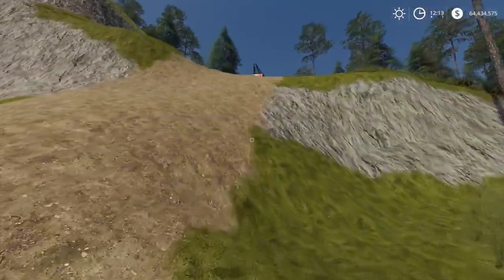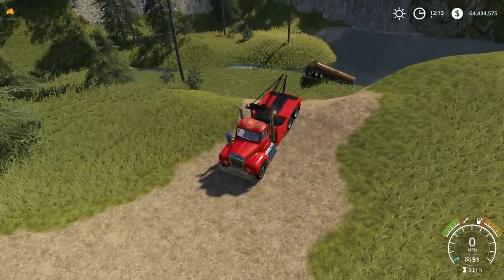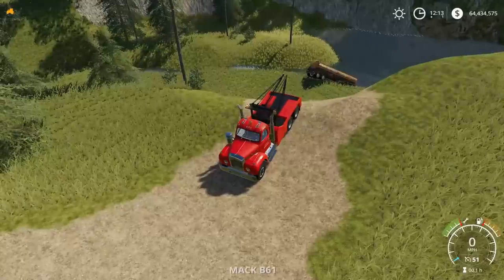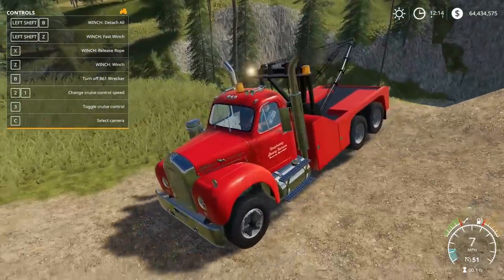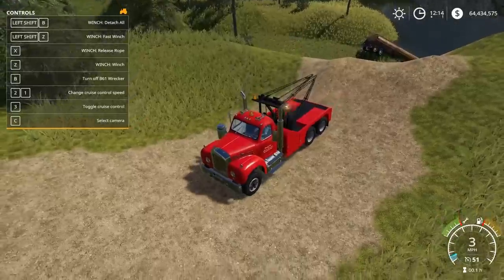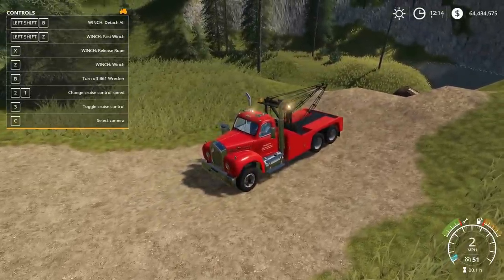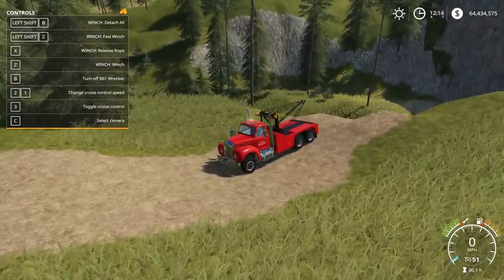Now, let's see if this thing will pull it. Come on. Oh my gosh, dude. Should I get down close to it? I don't really want to go down the hill, but darn it. I was really hoping this would work. Okay, so I released the rope a little bit. And now I'm going to start winching again. Come on. I'm even going forward too.